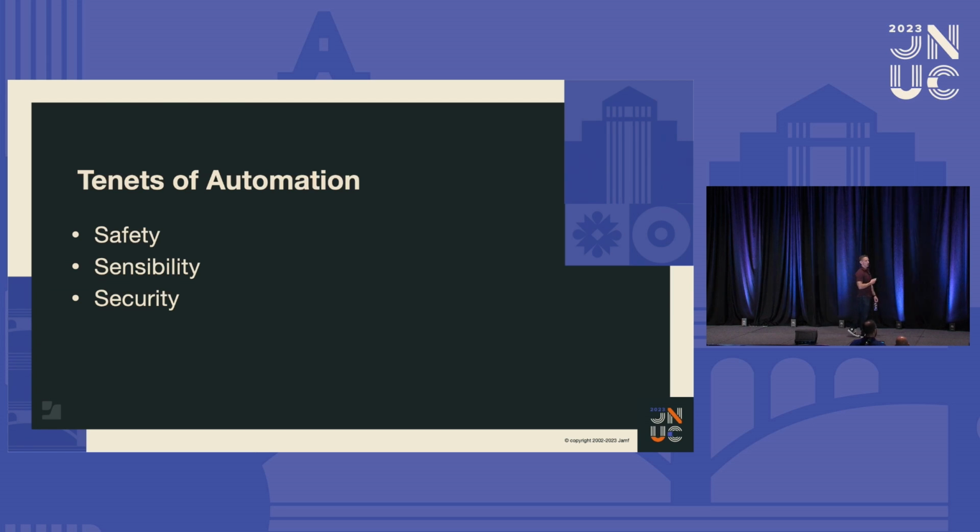Security is probably the easiest question to answer. When you're designing something, just ask yourself, is it going to make my CISO sad? If the answer is yes, this will make my CISO pull his hair out or her hair out, maybe redesign or rethink what you're doing, right?